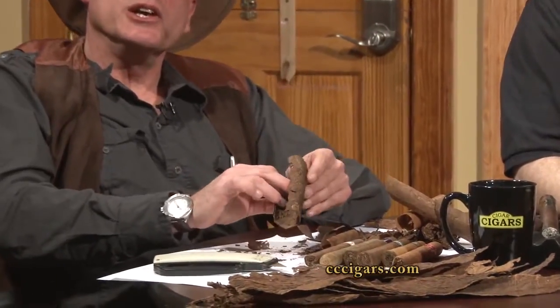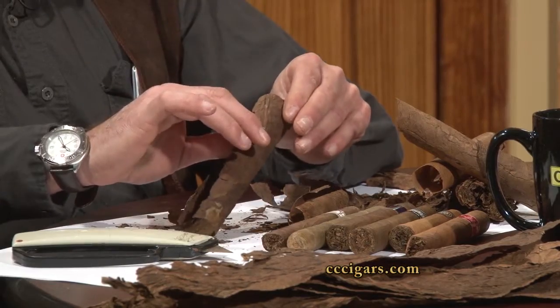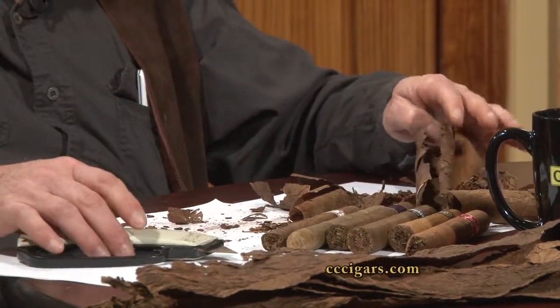Okay, so what is short filler, and where does short filler come from? People generally know the idea of short filler is small pieces of tobacco that are short pieces. But I want to explain a little bit about how short filler comes into existence. In order to do that, I'm going to take a whole leaf.